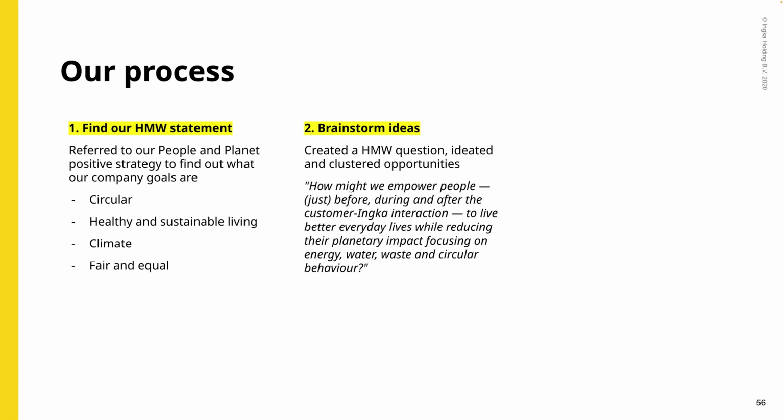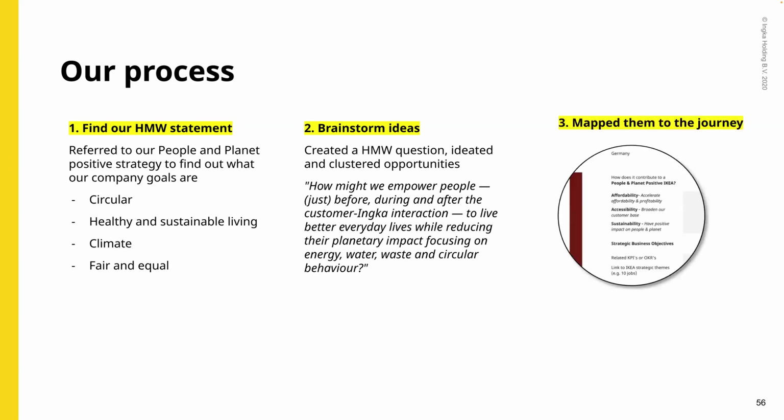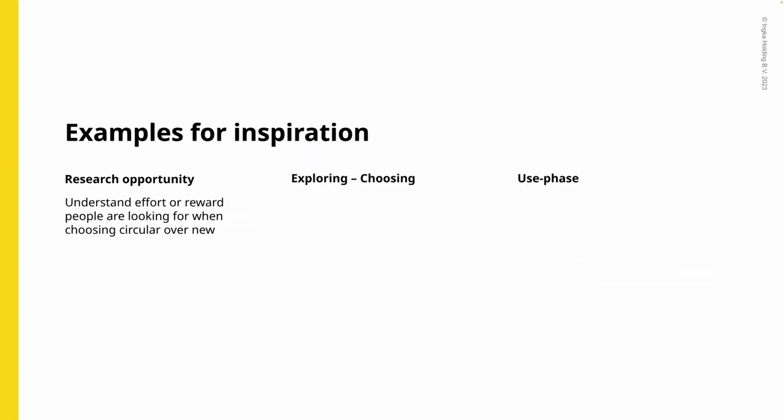The how might we question was: how might we empower people just before, during, and after the customer, IKEA interaction to live better everyday lives while reducing their planetary impact, focusing on energy, water, waste, and circular behavior. For my team, it's more circular behavior, but if you have a bit more options to choose from, then as other teams, you can also think about ideas around these other ways to be more sustainable. And then we just map them into the journey. What that looks like, these are just some examples for inspiration.